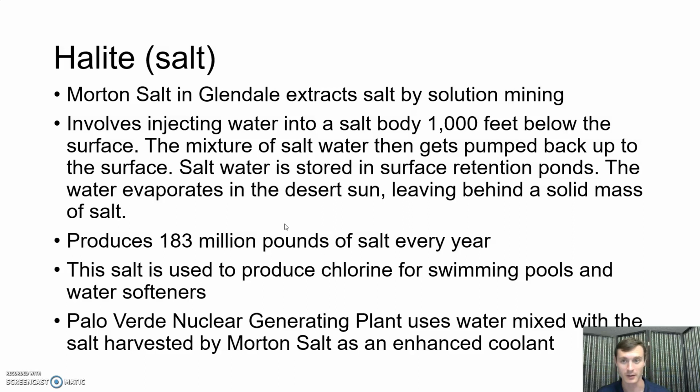So what's happening here? Morton Salt, over in Glendale, will extract salt from the ground using solution mining. This process involves injecting water down into the salt body. The water dissolves the salt, and then you pump the salt water back through different tubes, let it evaporate, and you've got salt. It produces about 183 million pounds of salt per year. Salt is used for things like chlorine in swimming pools, water softeners, as well as an enhanced coolant as part of the Palo Verde nuclear generating plant.